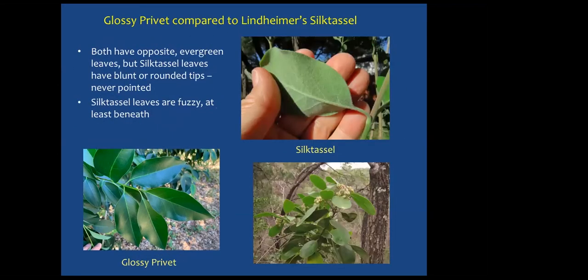Glossy privet and silk tassel. Silk tassel is a small tree that superficially looks a lot like ligustrum. However, silk tassel leaves are rounded and feel fuzzy to the touch. Ligustrum leaves are pointed and feel smooth.